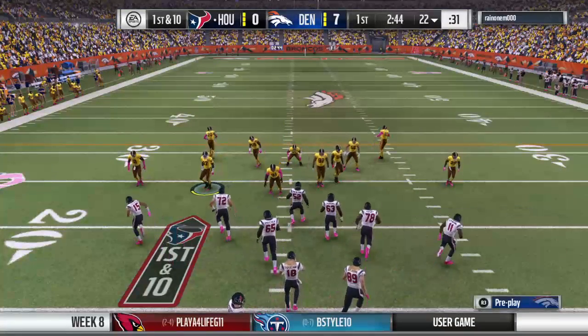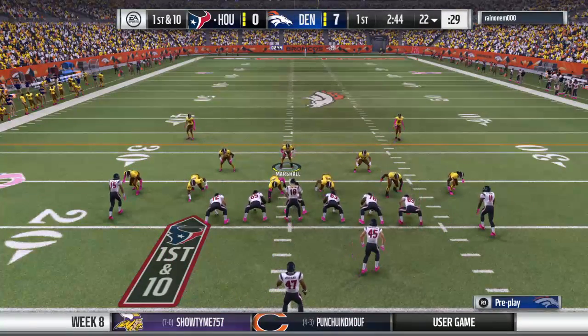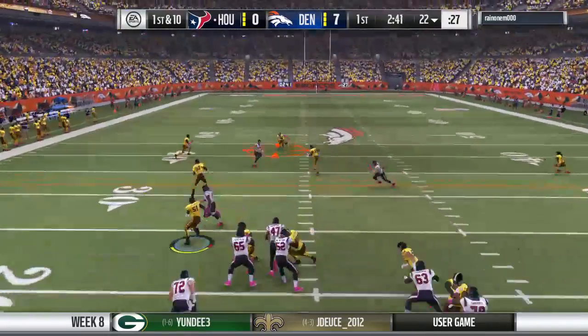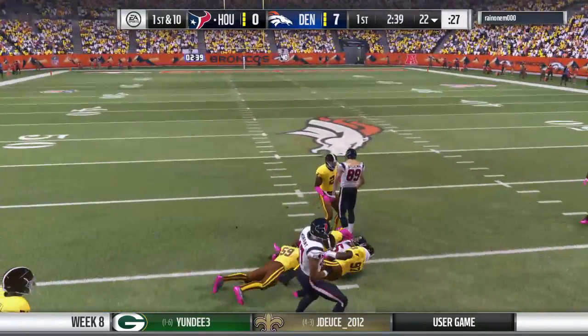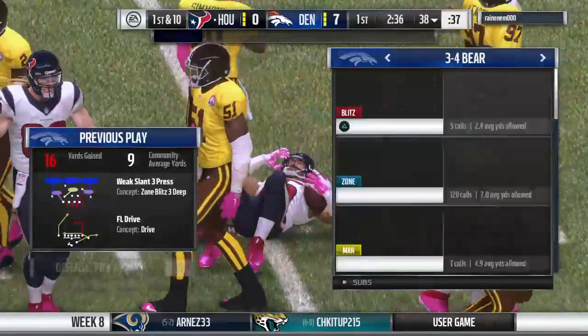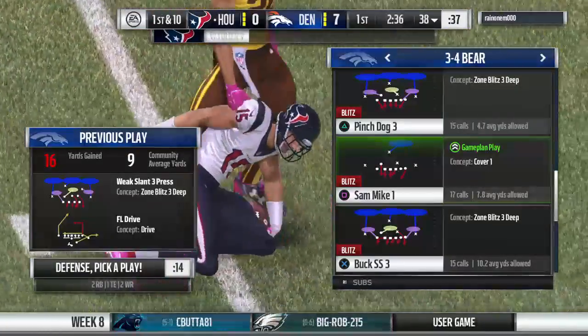And on the outside, they're playing press coverage. Here we go. They'll try and start this drive in the air. And this one complete to Will Fuller. It's a pickup of 16 there, and it'll lead to a new set of downs.